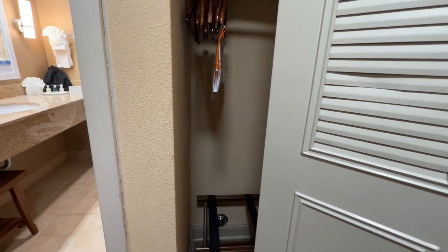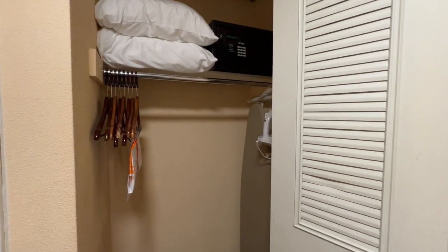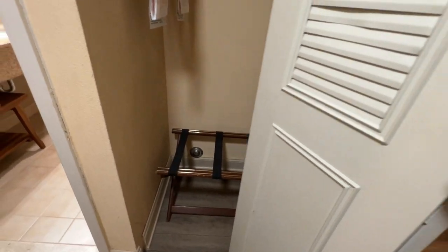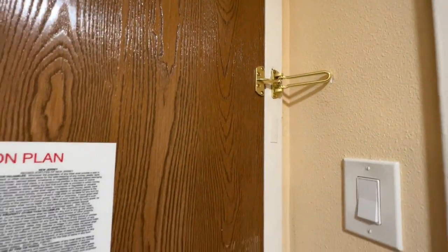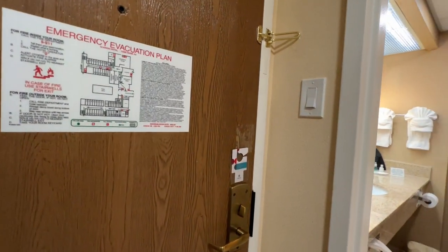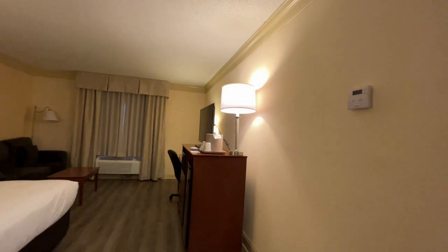Ooh, that sounds bad. That's obviously metal doors to your closet. You got a safe. Your little luggage rack. This hotel actually has a nice lock. That's always important. We were staying at the Mandalay Bay and it did not have that. And every time somebody had come in and out of the door, it's not like someone's breaking in. But this is pretty good.